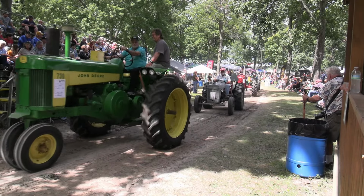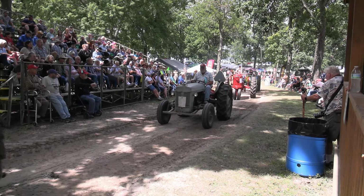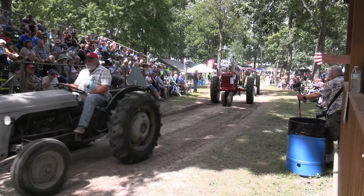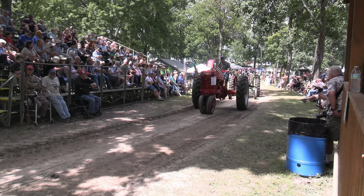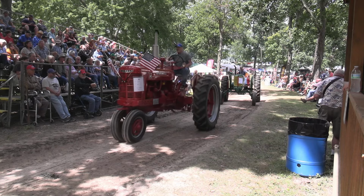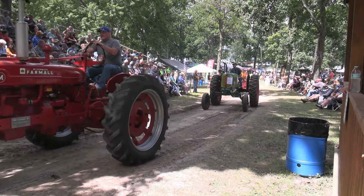And here we have that Ferguson I was talking about earlier. Again, Ferguson was making tractors over in Britain, and Ford liked how he was doing things, so they worked together and they developed the 9N and also this, the Ferguson TO30. This is owned by Sparky Holtz out of Hampshire, Illinois. Here we have a Farmall M 1948, owned by Don Peterson out of Genoa, Illinois.